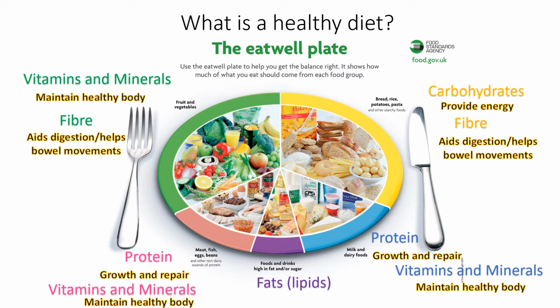Vitamins maintain a healthy body, so you have vitamin A, B, C, iron. They're all things that your cells need for various reasons. And finally, fat is stored energy. So when you've run out of the energy from the carbs, your body will burn your fat. That's where a lot of HIIT workouts come in. They're trying to burn the fat, that stored energy, rather than other stores in your body.